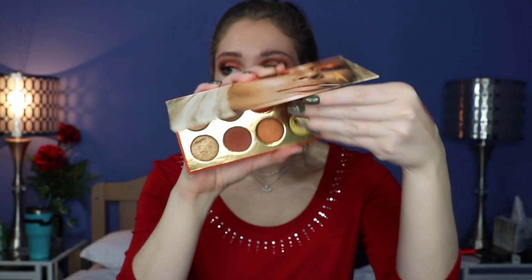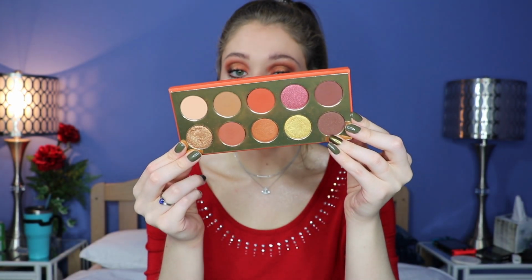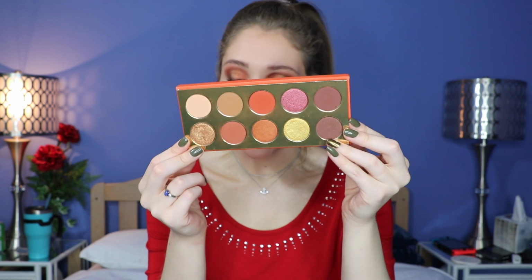It is very cool, and here is what the palette looks like, and if you can see, it is very pretty colors. They are quite basic colors, I'm not gonna lie. They are quite like oranges and browns and warm tones, but I thoroughly enjoyed this. I thought they blended pretty nicely. I thought that these shimmer shades were really pretty and that they went on super nicely. So if you haven't tried this palette, then I would highly recommend it.